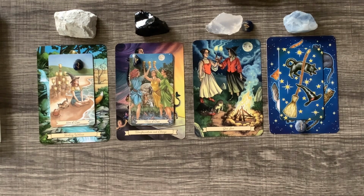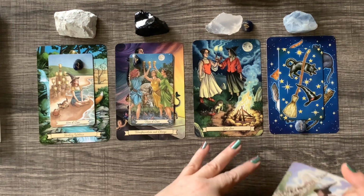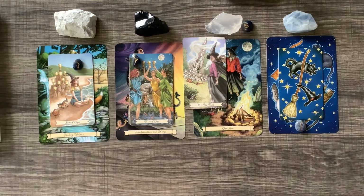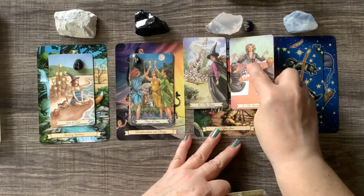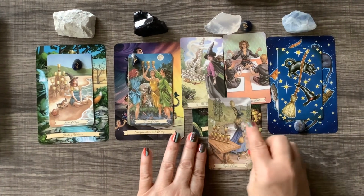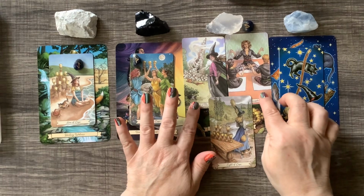All right, so let's see what we've got here. Okay. We have the Tower with this sassy looking witch. She looks very pleased with herself. And then we have the Hierophant. And then we have the Eight of Cups.